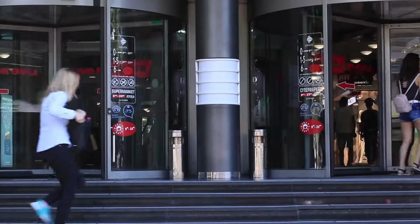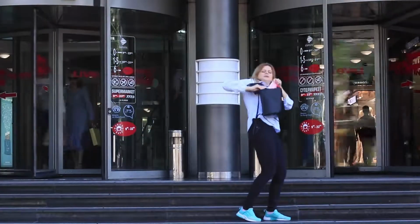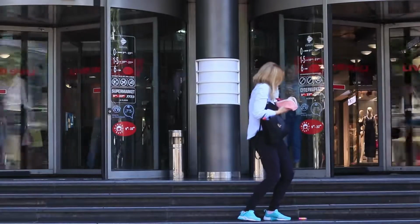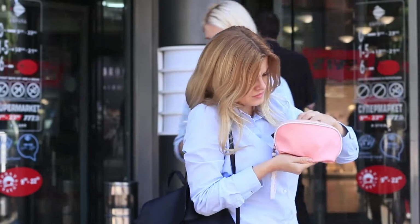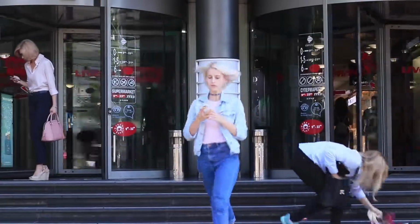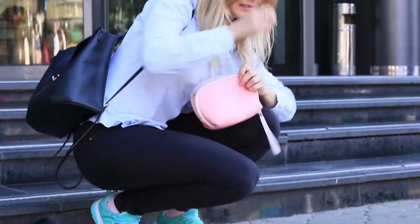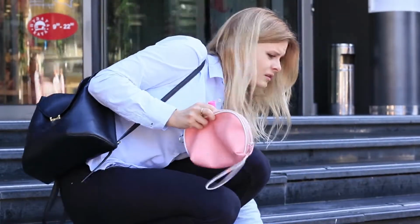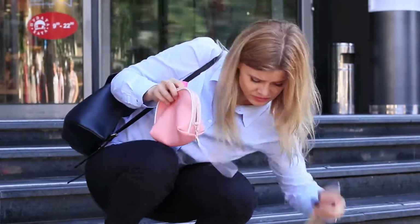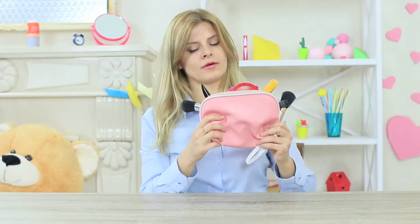I need to fix my makeup, but doing it when you're outdoors is not very comfortable. In addition to this, my makeup bag is definitely overflowing. I've got anything I may need. I'm trying to find my lipstick when I suddenly bump against reality. All my makeup is falling on the ground. Bringing an overflowing makeup bag is not the smartest idea. A full makeup bag is just an extra load.